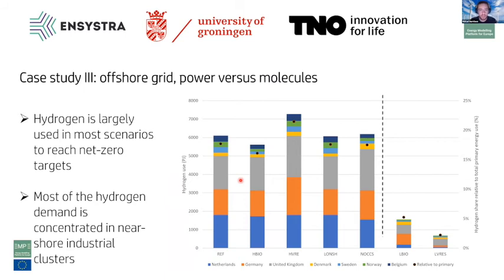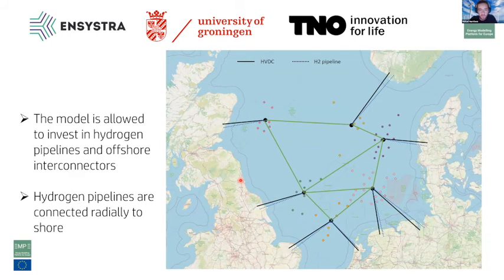And now we bring the hydrogen part to the table, because in this previous case study, we only included the offshore power in the grid. But in the case studies that we were evaluating, there's a large demand of hydrogen onshore. Of course, these scenarios are very stringent. They aim to decarbonize also international transport and industry feedstock. We are talking about 6 exajoules of hydrogen demand in the North Sea region, which is quite a considerable amount. So our question was, what will happen if we allow the model to invest also in hydrogen interconnectors from these hubs to the nearest point on shore? With this setup, the model can decide if it's more cost effective to invest only in power interconnectors or hydrogen.